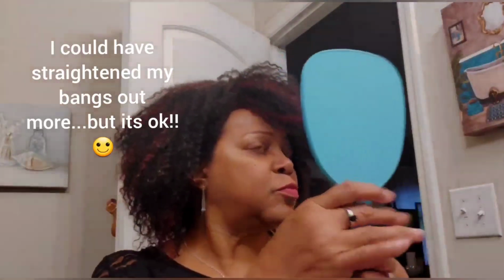There you have it. Earrings. There you have it. I adore this wig, y'all. This is so close to my hair. I love this wig.